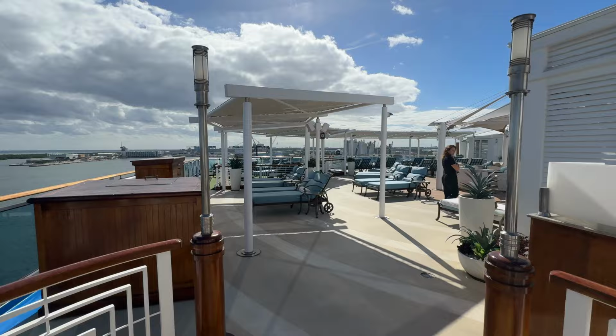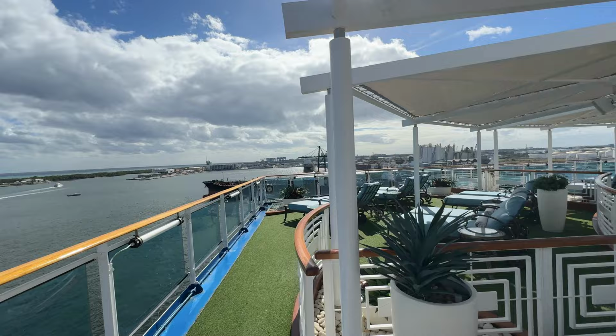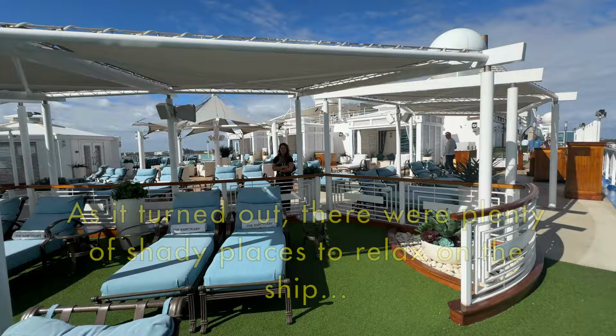So this is the quieter area of the ship with some plush seating, as you can see. You can either reserve shade or sun. Obviously the shade sells out quicker, telling us that there's no shade available for any days, but we're on a cancellation standby list for shade.